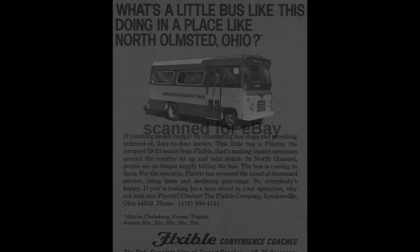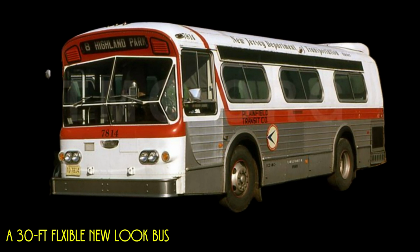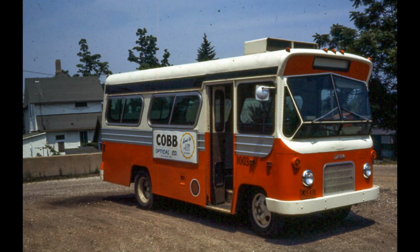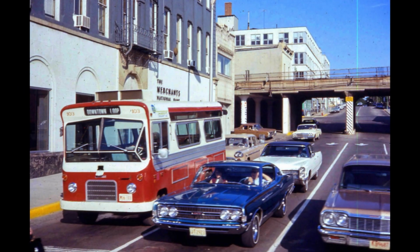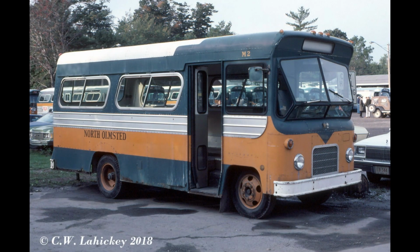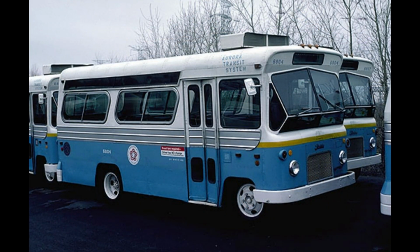In the early 60s, Flxible received inquiries on a bus smaller than their 30-foot New Look model, one with a shorter wheelbase able to navigate narrower streets or twisting roads, handle a smaller load of approximately 20 passengers, and perhaps most importantly, be significantly lower in price.